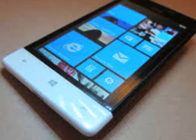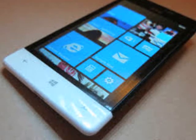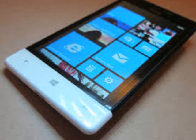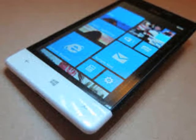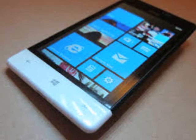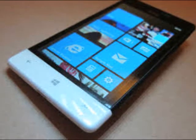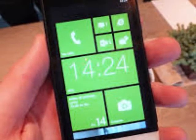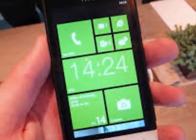HTC 8S Review, Apps. Apps are still a huge problem for Microsoft. It's not that there aren't plenty of apps on the Windows Phone 8 store, it's just that there's not enough we actually want to download. Big apps missing include Spotify, Dropbox, YouTube (which is a link to the mobile site), LoveFilm and banking apps.